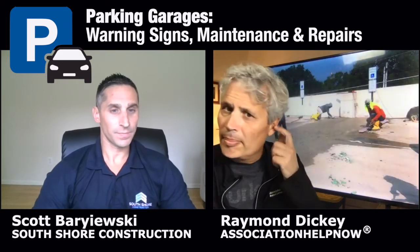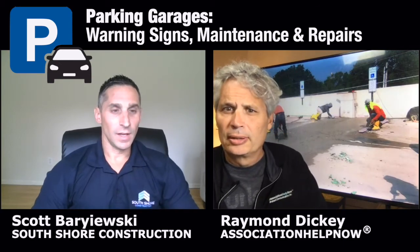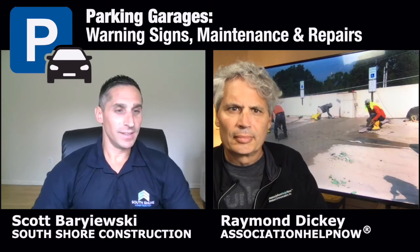And here's, looks like it's in progress here, correct? Yeah, so that was after we poured the concrete. The guys are floating it and finishing it and stuff like that. And when it's all said and done, it gets cleaned up so it doesn't look as messy. But of course, when you're in progress, it looks like a wreck until you're done.